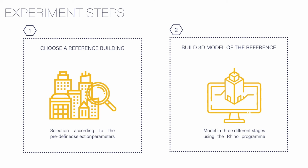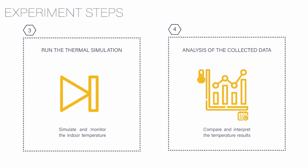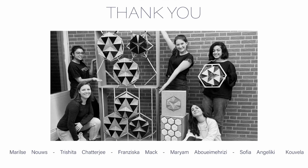Second, a 3D model of the reference building in different stages is created. The building without shading, with a static shading system, and with the developed kinetic shading system. For these 3 different stages, the indoor temperature is simulated with an annual thermal simulation. Finally, the collected data can be analyzed by comparing and interpreting the results of the 3 stages. Thus, this experiment will show if the kinetic shading system improves the thermal indoor comfort and bring us closer to the success of our product.